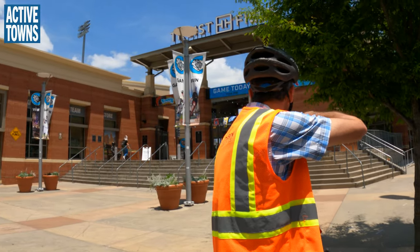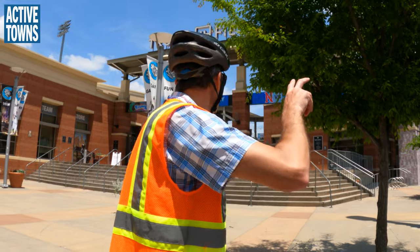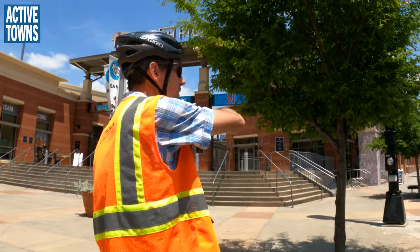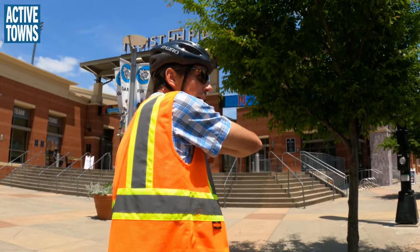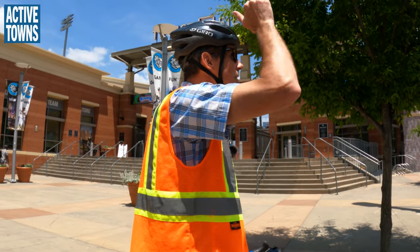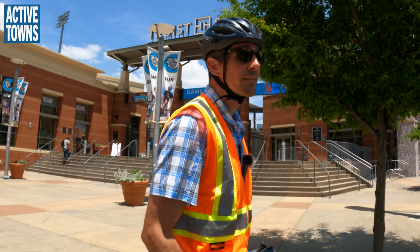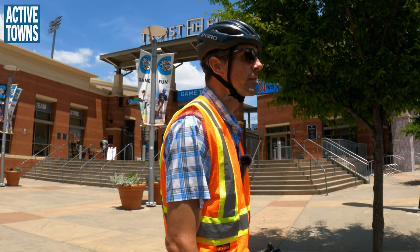Behind you is the Truist Field, where the Charlotte Knights play. This was all developed as part of a county land swap. The county used to own this property, but wanted the park there. The Knights ended up having the ball field here. It all worked out really well. And everything you see, including the skyscrapers that surround the park, were built in the last 6 or 7 years. So this is a total transformation of this side of Uptown.